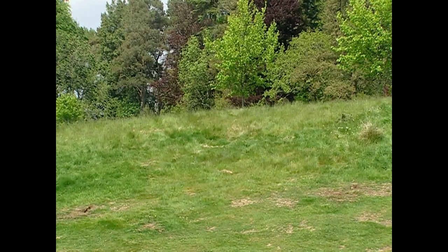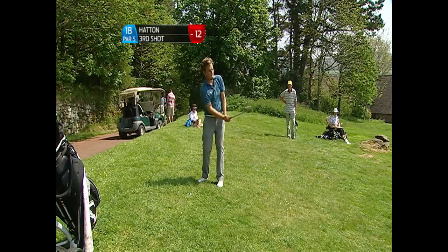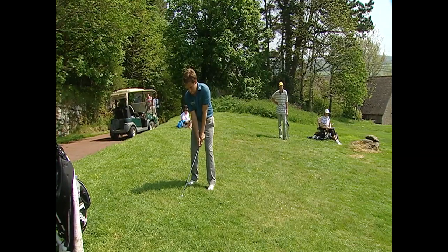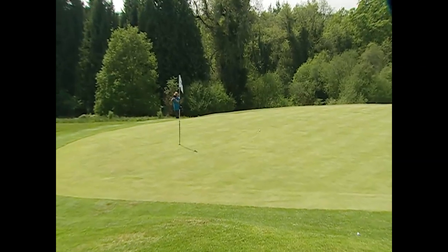Going left. Hey. Is he going to hit a provisional? So Hatton, slight down slope. Ball seems to be lying okay. It's a bit thick, the lie. That's fine. A par will do him.